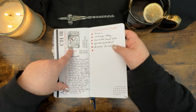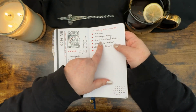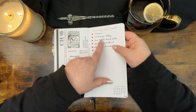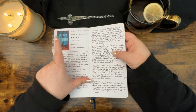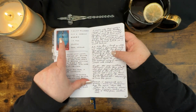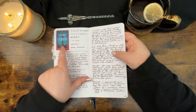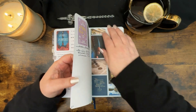In August, we read The Pit and the Pendulum. I was still in my Jane Austen binge. I did begin to read along with some of the book club books for the bullet journal. How to Take Smart Notes is one of those. Spindle Splintered by Alex E. Harrow, which is a Sleeping Beauty retelling. We've talked about this in my current reading journal setup, especially for January.